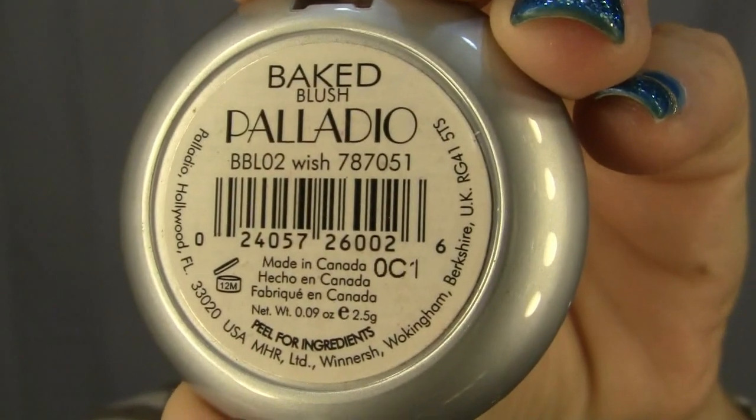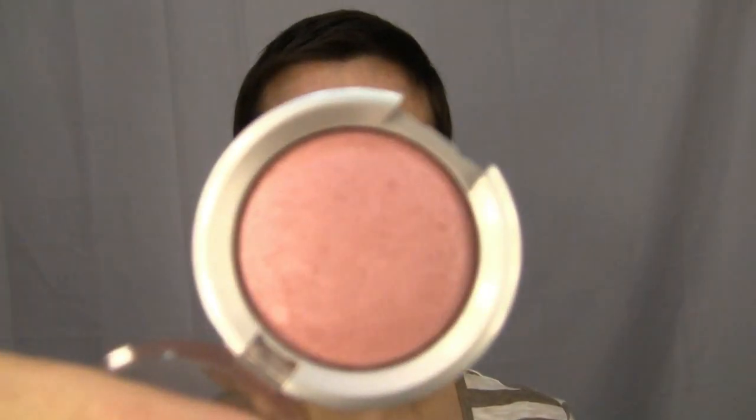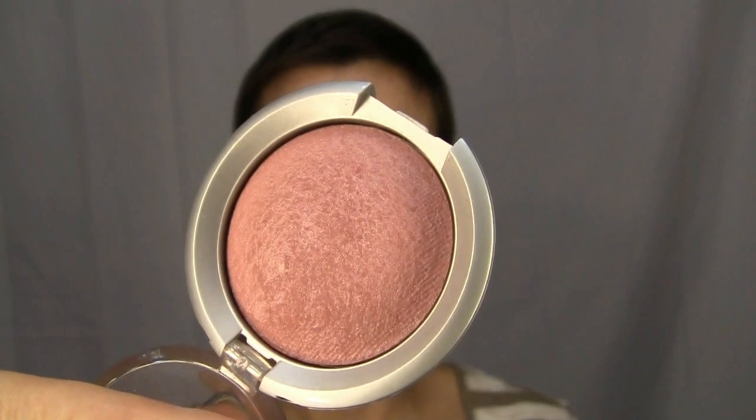Alright, and then for my cheeks, I'm going to use this Palladio Baked Blush. It is called Wish. And I haven't used this in a while. This is definitely one of my favorite blushes. That's what it looks like. So I'm going to go ahead and use some of that on my cheeks. I'm not going to use too much. This has a lot of pigment to it.